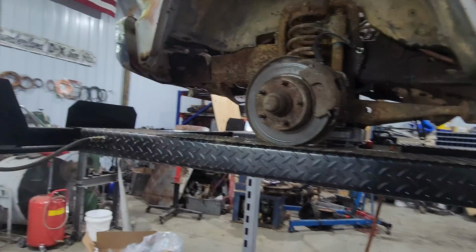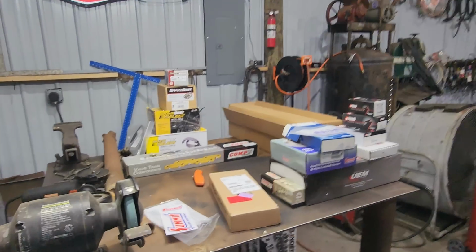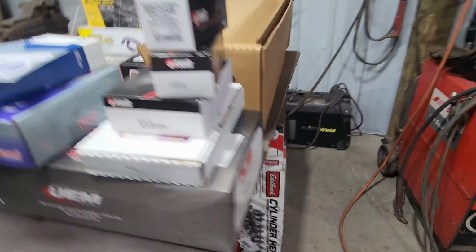I think I'm just going to cut some coils out of the springs until I get it where I want it. But anyway, it's a pretty good haul. Yep, and then of course that's all my brake stuff from the other day. And heads are down there.